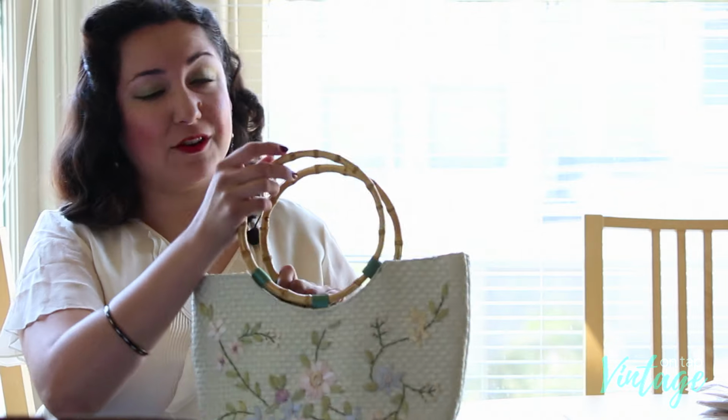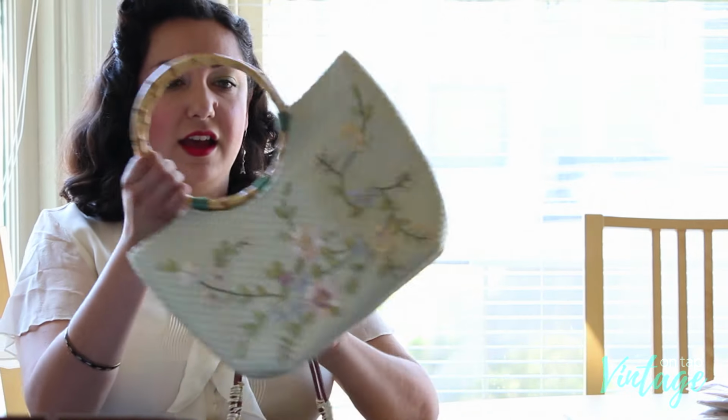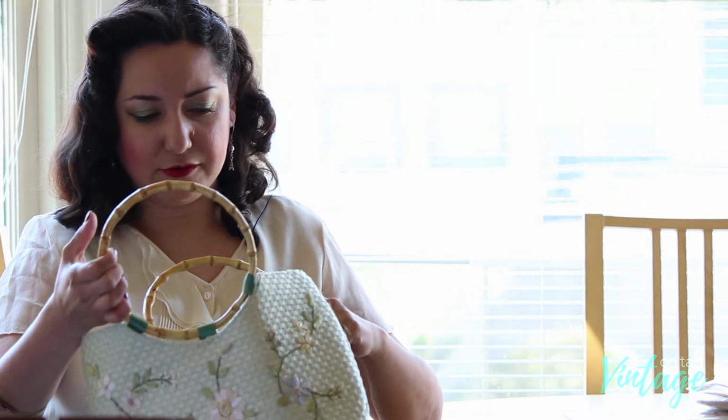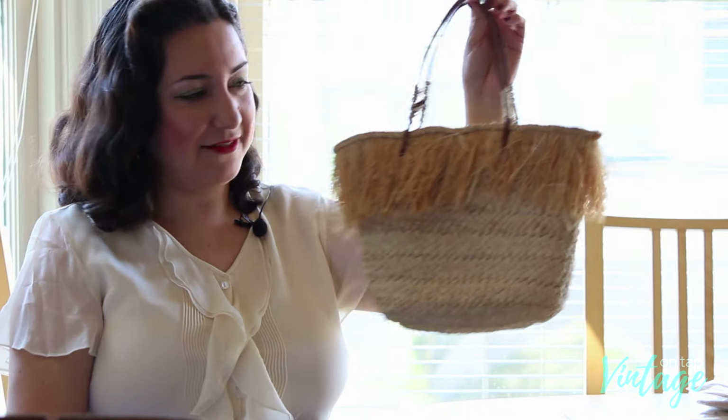I mean, not for this time of year, but for spring and for outfits that I'll be making later on. I really like this guy, and it's pretty roomy, has a lot of space inside. This guy was for all my tiki outfits.